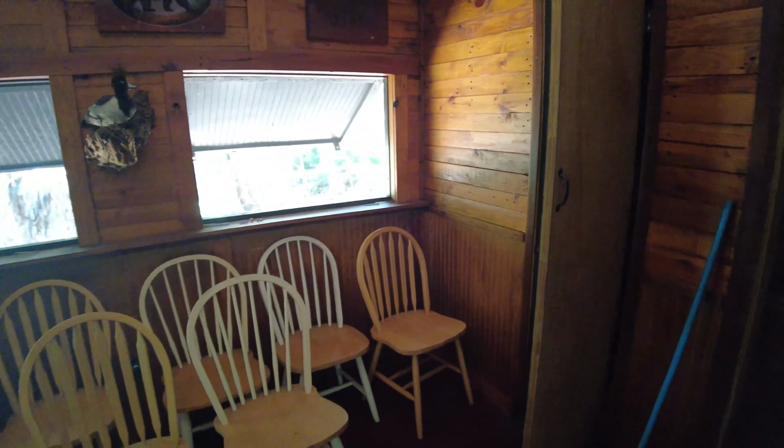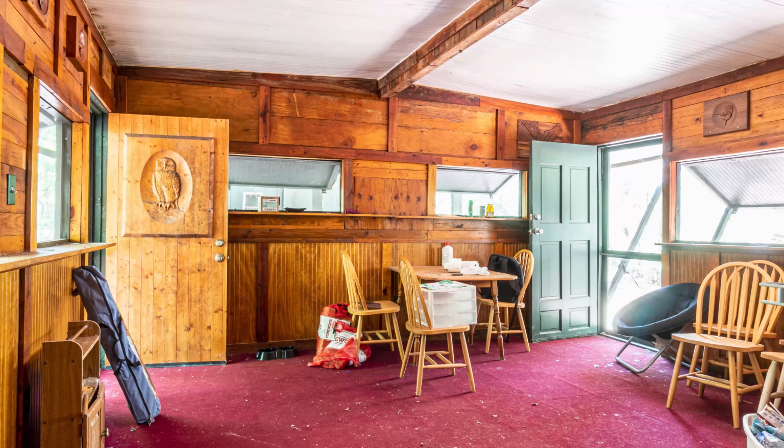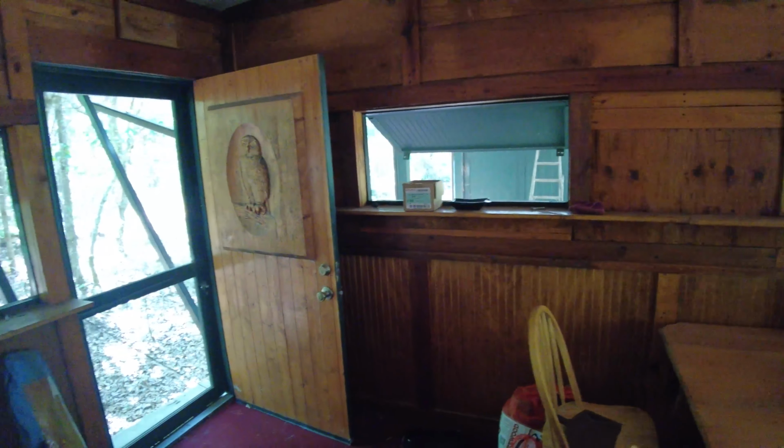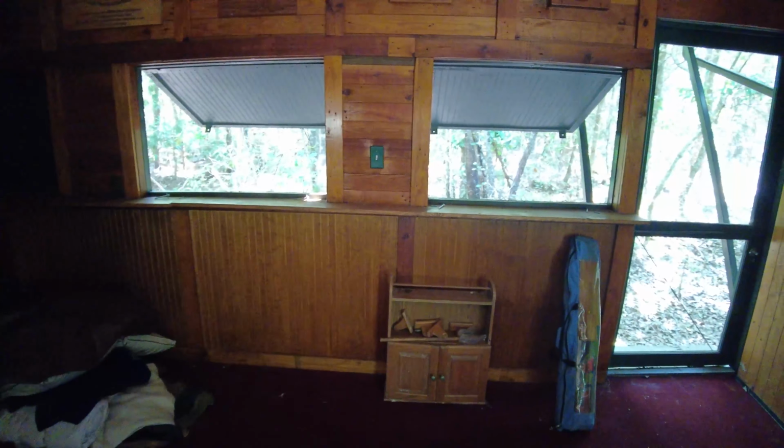But the coolest thing, like I said, these windows. So all of these windows pop open. All right. So I've got most of them. I got them all open but three. So back here in this area, I just couldn't quite reach to get those open. And then there's one more window back there in that little shed or the closet. So, but a really, really cool little cabin area.